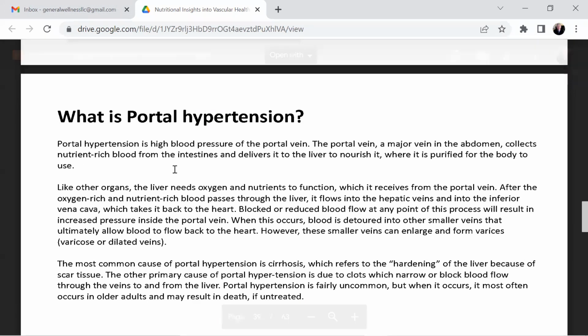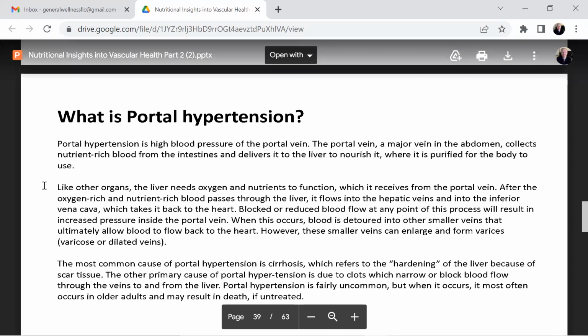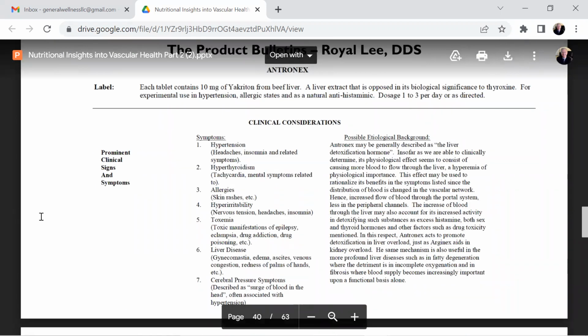But people aren't dying of this, though it is a factor. If you or your clients or your family have poor vascular function, I'm going to read to you that 3 out of 4 people in their lifetime have hemorrhoids. 3 out of 4. So you could probably say almost 100%. What's that, 75%, right? So the dilation of the portal vein is so important, and that is why John taught me Antronex is a key product.